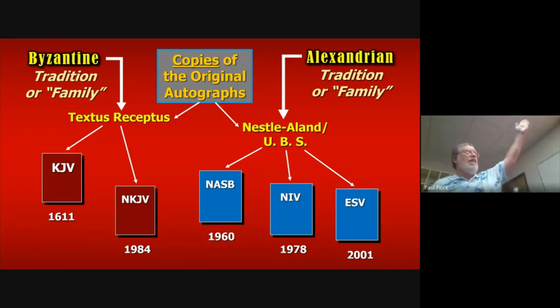I mean, you can draw a line right down the center of the screen, and that's how our Bibles are translated. They're either using this side here or they're using that side there. And that's where the argument comes into play, because the people on this side are saying, no, we've got the right Greek text. And the people over this side are saying, no, we've got the right Greek text. And you know what?